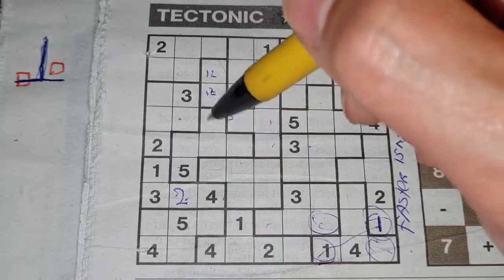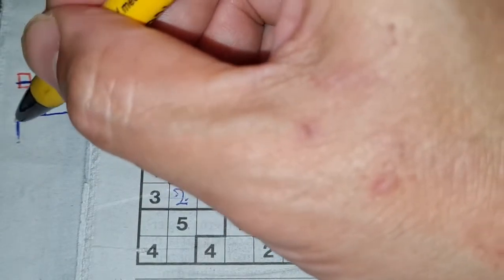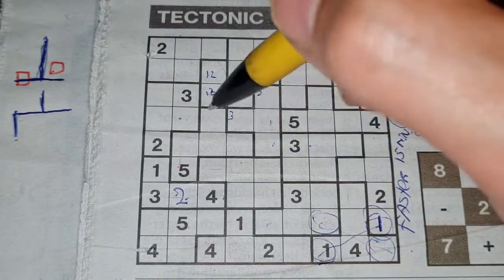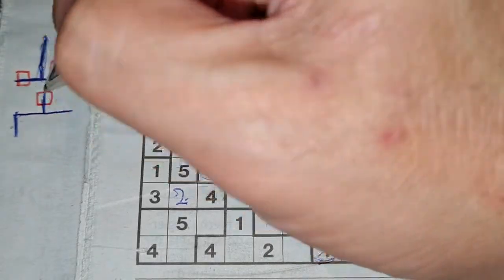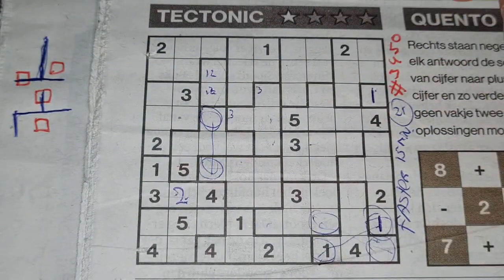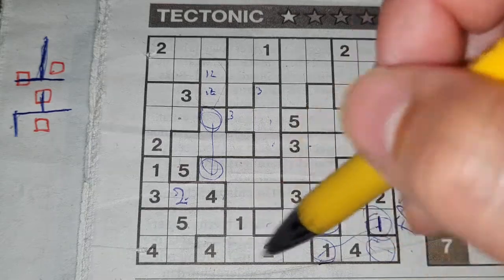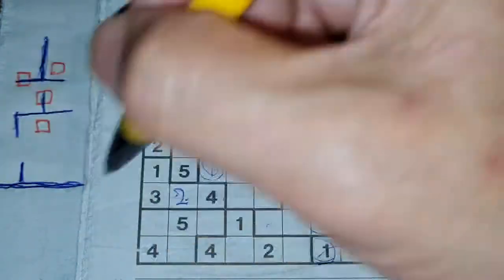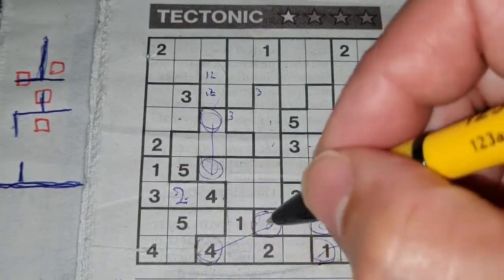Then the following shape. How about this shape? Let me draw this. Remember, if you see this kind of shape, this box has always the same number as that box. So this box has the same number as that box. And do we have more of this kind of shape? No. How about this kind of shape? This shape, yes. If you see this kind of shape, remember that this box has always the same number as that box. So in this case, it's a 4.